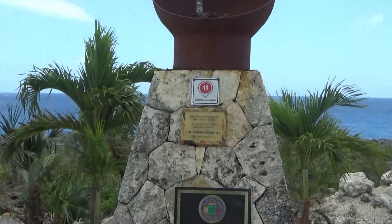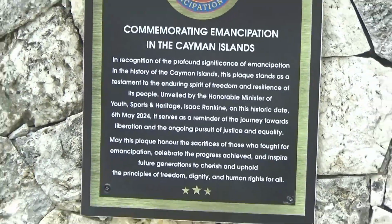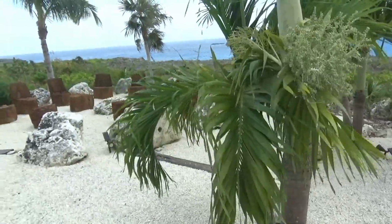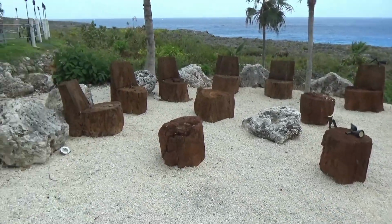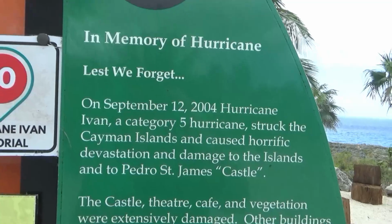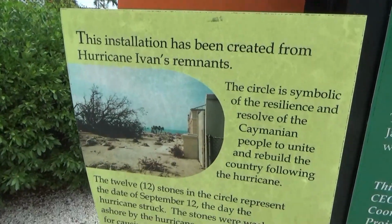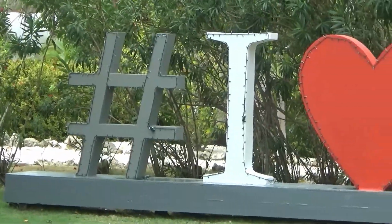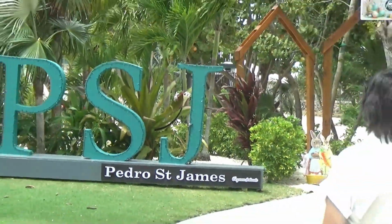Here's a monument they have commemorating emancipation in the Caymans. How about that? Nice. Oh, and look at these chairs they built out of tree stumps. Nice. And here's in memory of Hurricane Ivan that came through here. Hashtag IHeartPSJ. Well, this has been a somewhat interesting tour day.